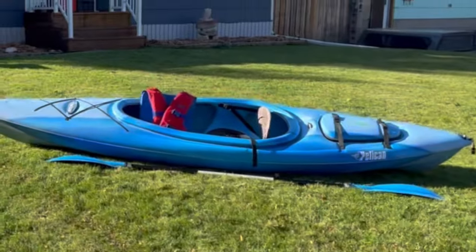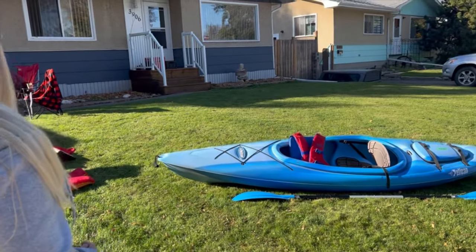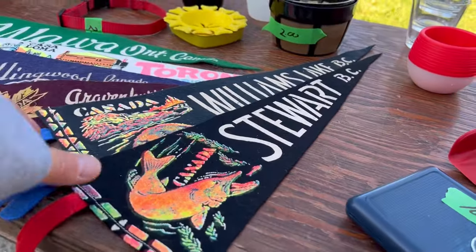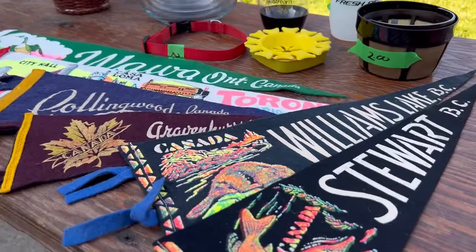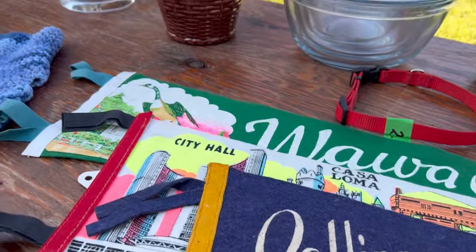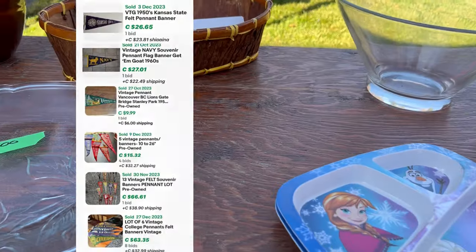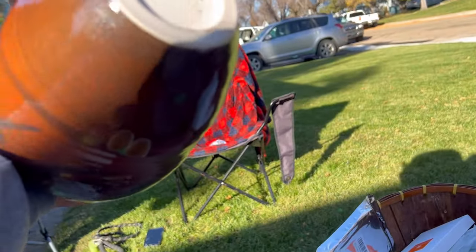Yeah, I really need to sell that kayak. It's fine. Old. There was a lot of stuff. I'm grateful that all of it's almost gone. You want to come back out, Kim, okay? Yeah, it's fine. Come on, baby.